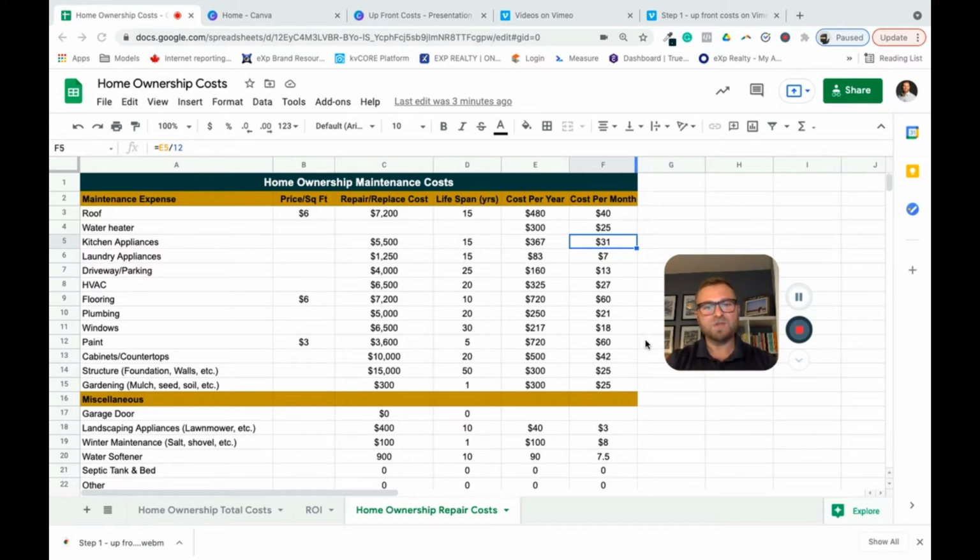So everything that I did here was, I'm going to say, modest and conservative. We're not looking at high-end stainless steel appliances or anything like that. We're not looking at high-end aluminum roofs or ceramic or anything like that. Everything's laminate floors. You could make a nice home, but it's definitely more conservative and on the lower end side.